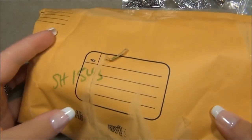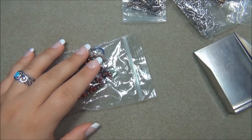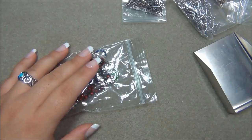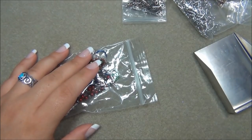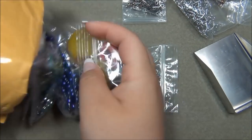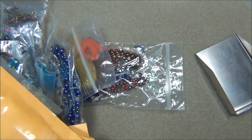And here's the envelope. Let's talk about the yellow envelope. And there's some goodies in here. And you know what? I should probably stop my camera because it does that weird thing with the computer. Every 17 minutes, it cuts the video off. Okay, so in this bag, there is all kinds of goodies.